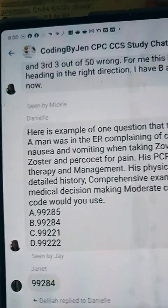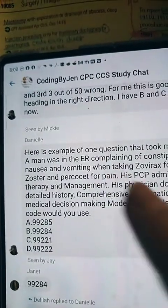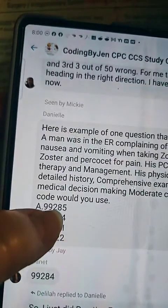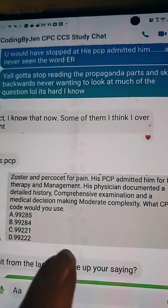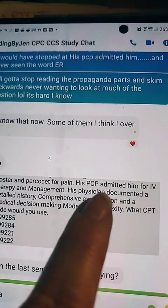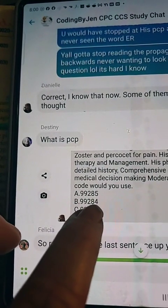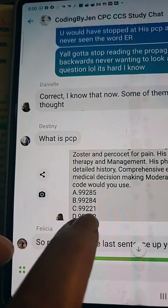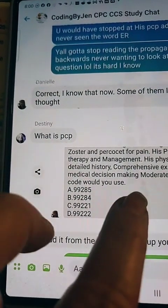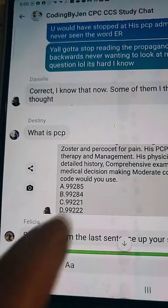Then go look for a word search from the bottom word up. You would have never gotten to the top where it says ER, which got you confused, because these 2 are ER visits, the 85 and the 84. If you had looked at it like I suggest, from the last word backwards, all you need is that his PCP admitted him. He was admitted. The only 2 CPTs, these 2, 85 and 84, are for ER. These 2 are for initial inpatient care. Then all you need to do is your MDM, and then pick out the difference.